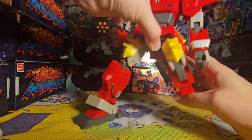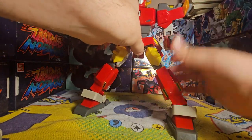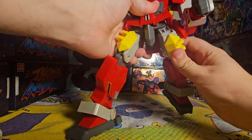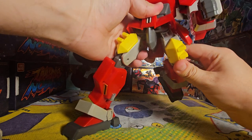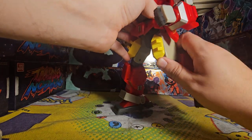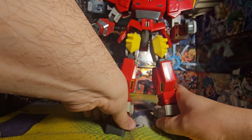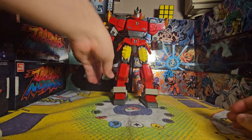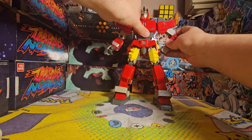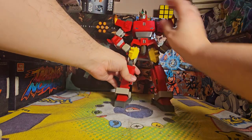The only downside to him is he's got really bendy knees and bendy elbows, but his legs don't actually go forward and back at all beyond this. They can't go forward at all. They have a backwards bend, but they don't really bend forward, so you can't have him walking or anything, because he can't bend his legs that way. But you can still get him into some dynamic poses.